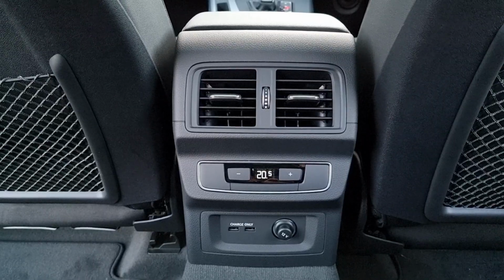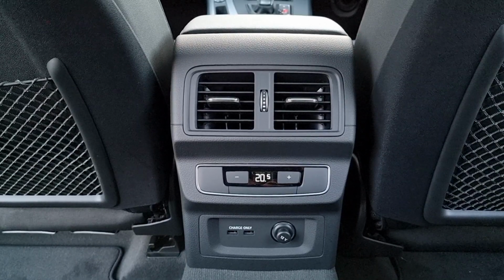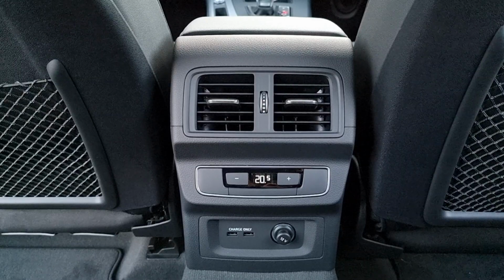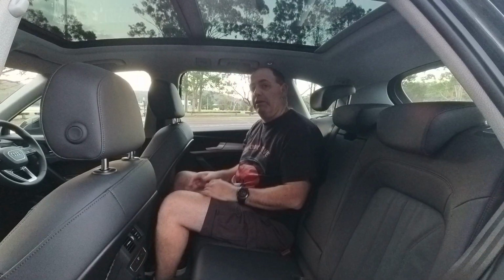Alright, and you do get ventilation here at the front, as well as a single zone climate control, and you've got your 2 USB chargers and a 12 volt plug, along with your map pockets, or iPad pockets I think they're called now.